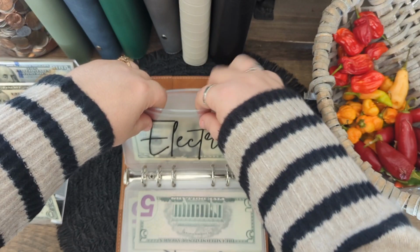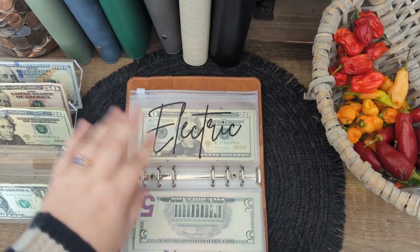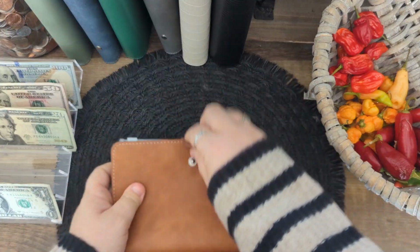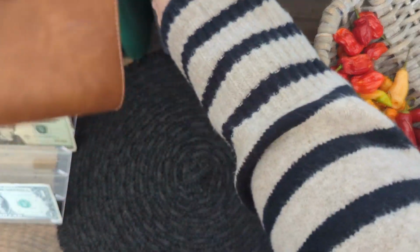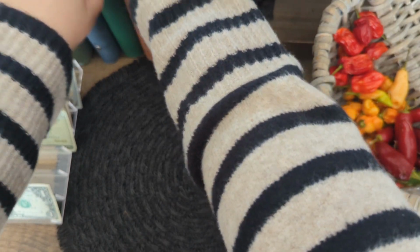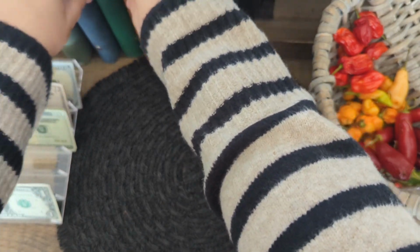And then garden is getting skipped for now. Probably closer to the end of the year, I will start stuffing that again to prepare for 2024's garden. But for now, it is okay.